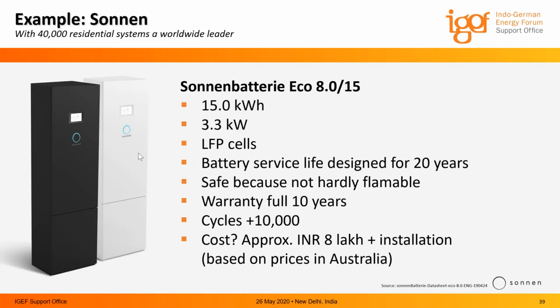So just an example here for the Sonnen system. They're using lithium iron phosphate, so 10,000 cycles. They're giving a warranty for a full 10 years. That's a 15 kilowatt hour system, 3.3 kilowatt peak. And we are talking about 8 lakh plus installation. So that's about the same as for a diesel genset you put in a 3-story building. But that's very expensive. We are talking about 3.3 kilowatt only.